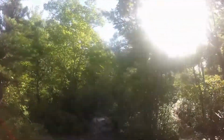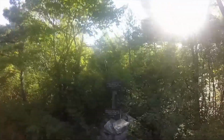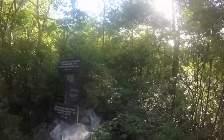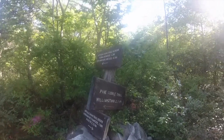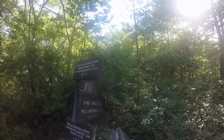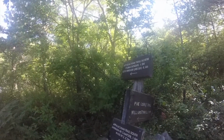Okay, so now we're reaching the actual AT, and here are the signs on the trail. These are typical signs of the trail, but as you can see, I'm officially on the AT at this point, and this will take me to the Vermont border, where you'll see the official LT sign, or Long Trail sign. So let's keep going.